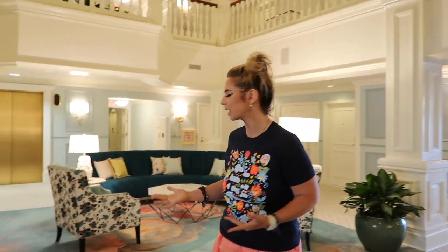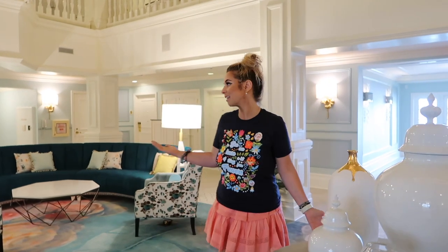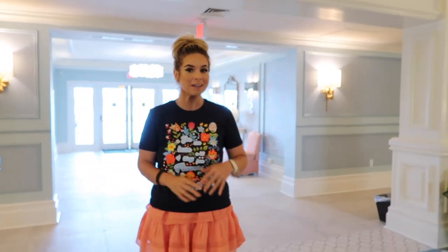I don't think we're going to see a big major change, just color palette and little things updated in a minuscule but beautiful way that brings it to our century, like I said. How gorgeous. Let me know in the comments, what do you guys think? Do you think the Grand Floridian lobby, with a little bit of this aesthetic, is going to be awesome?